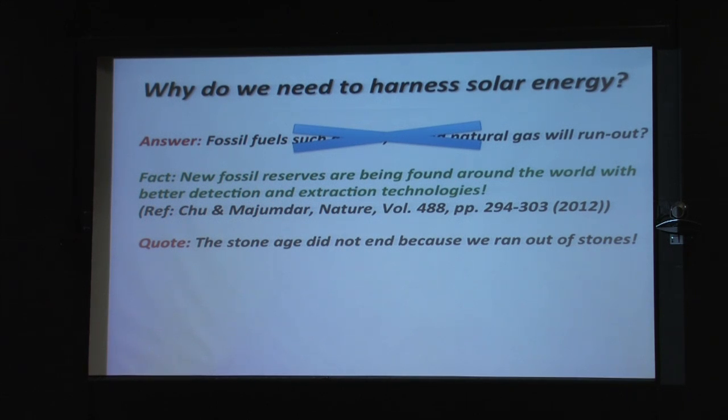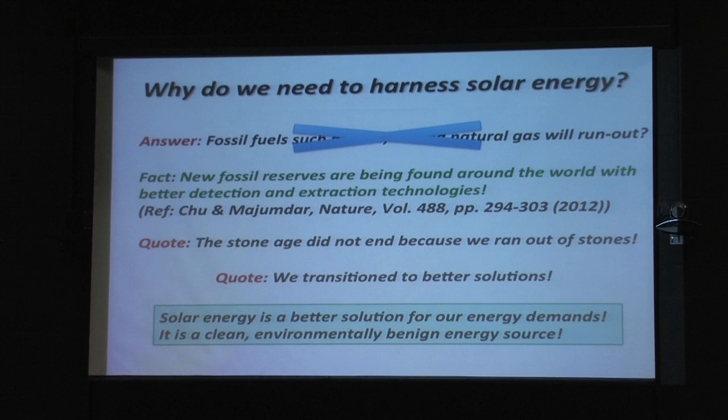There's a quote from somebody in the Middle East which said that the Stone Age did not end because we ran out of stones. It ended because we transitioned to better solutions. So in case we can get solar cost effective, we would have transitioned to a better way of making energy and meeting our energy needs than what we are using right now.